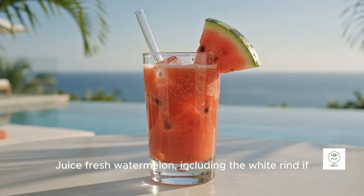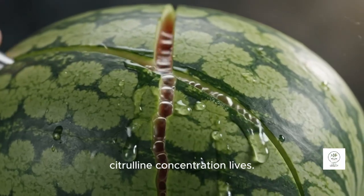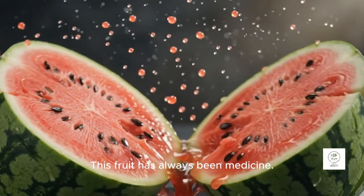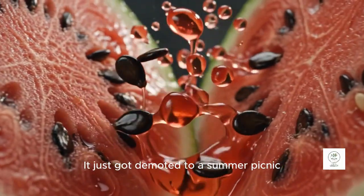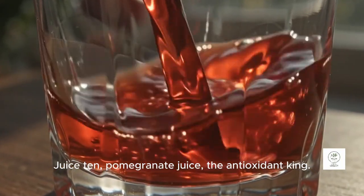Here is the practice. Juice fresh watermelon, including the white rind if you can, since that is where the highest citrulline concentration lives. This fruit has always been medicine. It just got demoted to a summer picnic snack. Juice 10. Pomegranate juice, the antioxidant king.